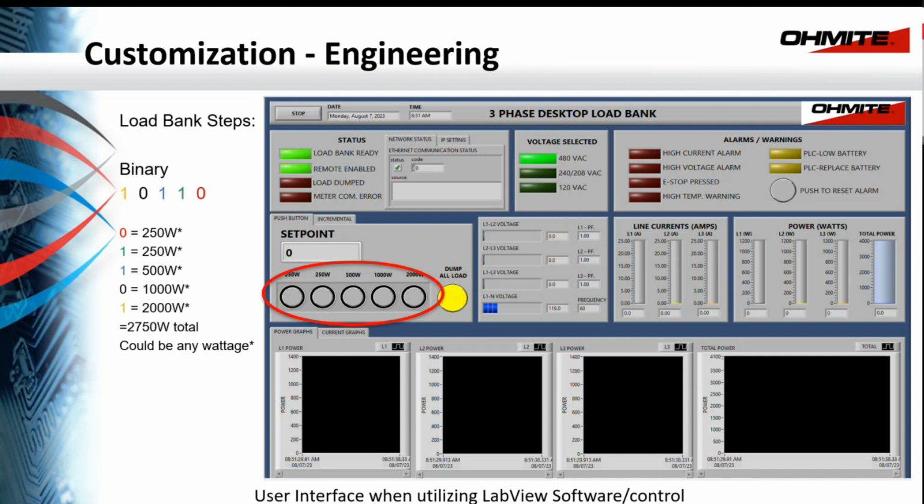So the first step is rated for 250 watts. The second one is also 250 watts. The third step is 500 watts. Then we have 1,000 watts, and then we have 2,000 watts. It's a really simple method for being able to hit pretty much any resolution you could desire by changing those to different values, be they watts or current, and then combining them with just the simple binary on-off system.